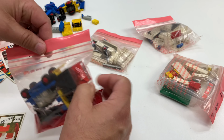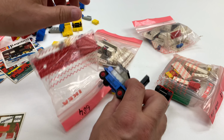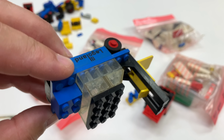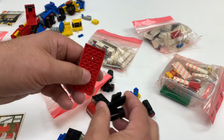What else do we got? Is this 684? Yeah, this is 684. It's the forklift with a broken, no spring. I can replace that. It's got the Legoland brakes. And there's the base. This is the hard part to get.